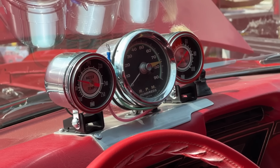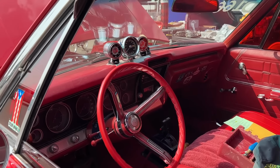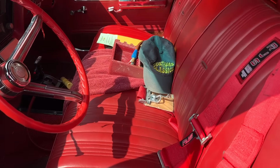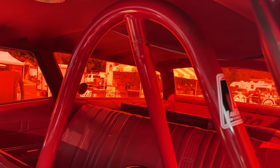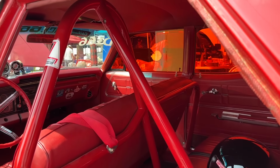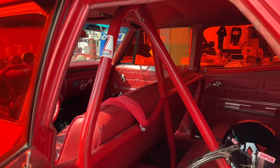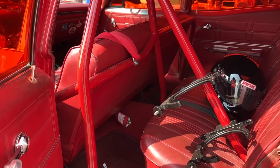Very cool stuff. And my favorite part of this car is this roll bar. He built this to look like a Lakewood 3-point bar. Now, he actually built this, put the Lakewood sticker on it, but he built this to be NHRA legal. So it's got a door bar that's been added to it, and he's got another door bar that he can add to it if the tech official gets a little bit picky on him.